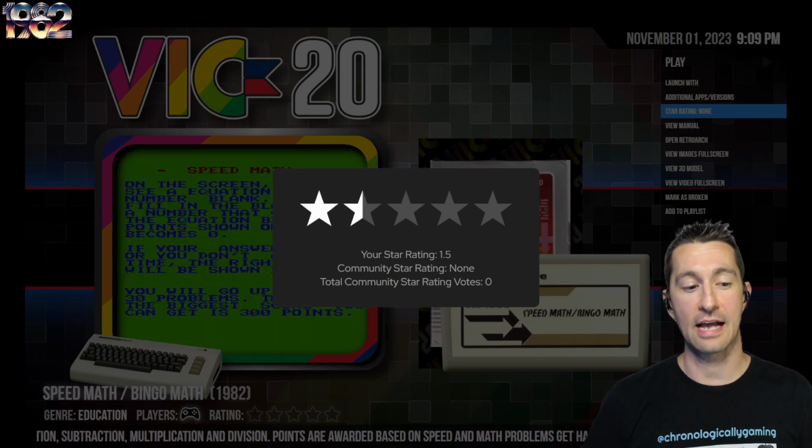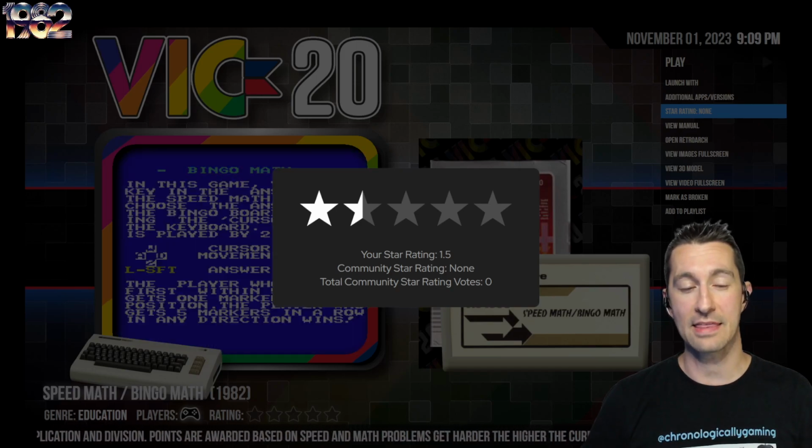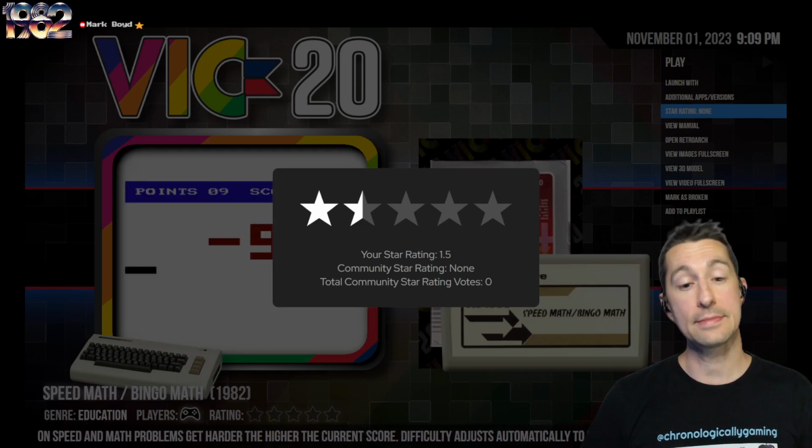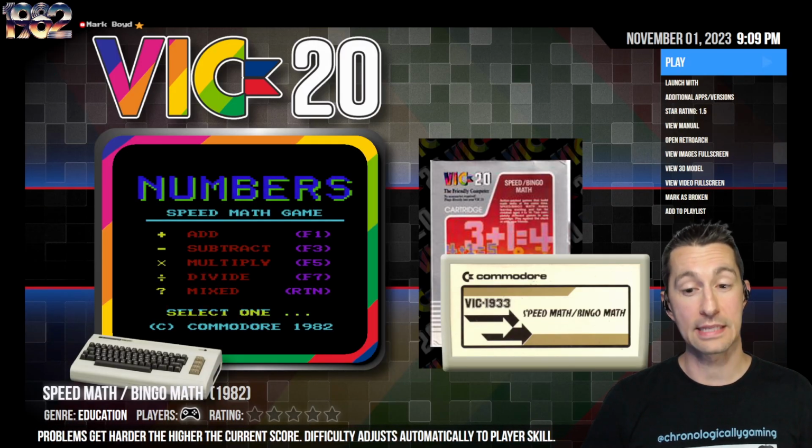Speed Math and Bingo Math is a game we're not going to be playing itself because we just passed by them. I'd say of all the games you can play on a home computer, Speed Math and Bingo Math is down there in the bad range. It is a very well-programmed game, but I'm going to say 1.5 stars of all the games you could play.